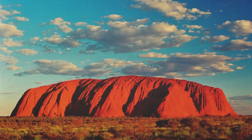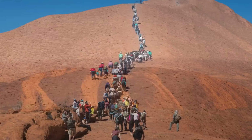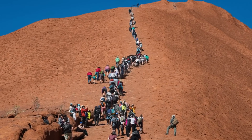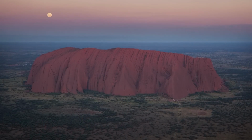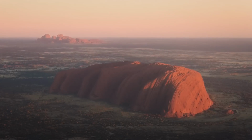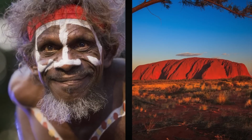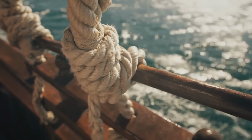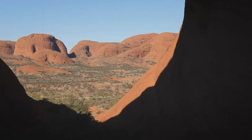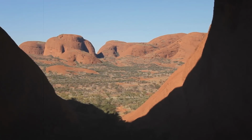Uluru is 3.5 kilometers long, 3 kilometers wide, and 348 meters high from base to top. In most of the photos, Uluru looks like a completely lonely mountain, which definitely adds to its mystery. Archaeologists say that people lived near this mountain 10,000 years ago. The first Europeans arrived in Australia in 1788, but reached Mount Uluru only 100 years later in 1870, all because of the specific arid climate.